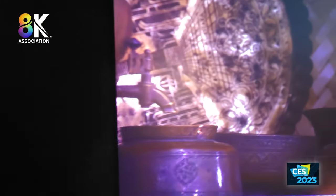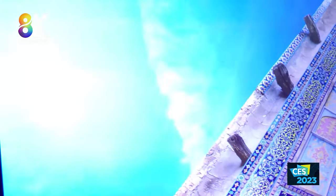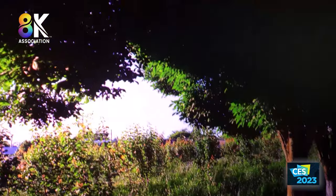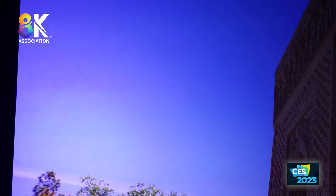Going up and looking at the picture, I don't know if this is a final product or not, but I can certainly see some signs of speckle on this, and there was some banding in some of the images as well. So it's unclear how much of this is content, how much of this is processing at this point.